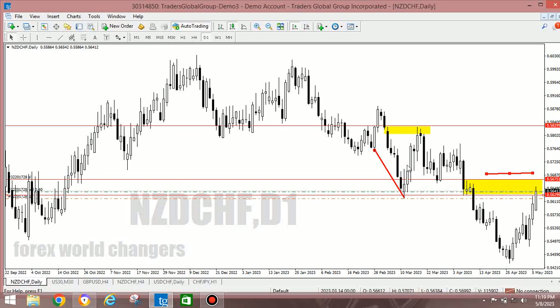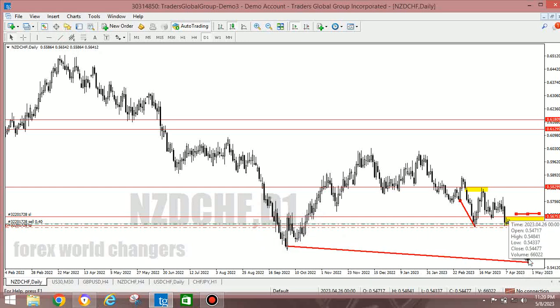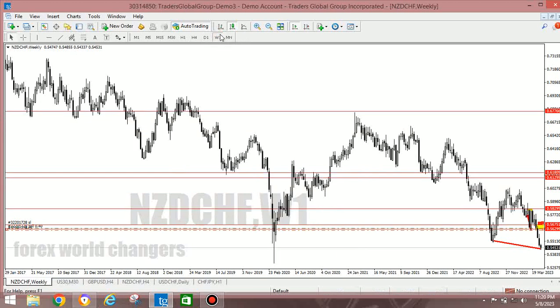So this is what you call an FTR. So this is a nice FTR. If you could just zoom in a bit, so you can see from this point to this point, this is telling you it's a structure breaker, yeah? It has already broken the structure, telling us we are going on a downside. So this is a nice sell from the USD CHF. We got a nice sell from the USD CHF.